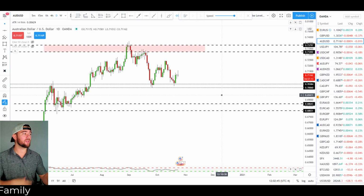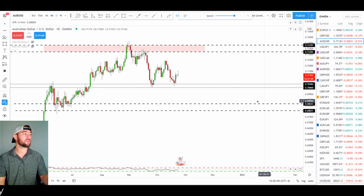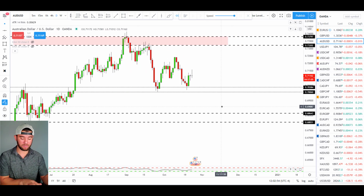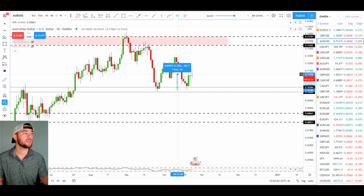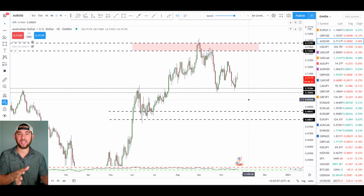Here on the Aussie dollar, we have a level I pointed out between 0.7000 and 0.7038. As you can see from this level, we actually had a really nice bounce out of price. The price came down to this level, hit it, and has pushed up dramatically since in a whopping 130 pip move.